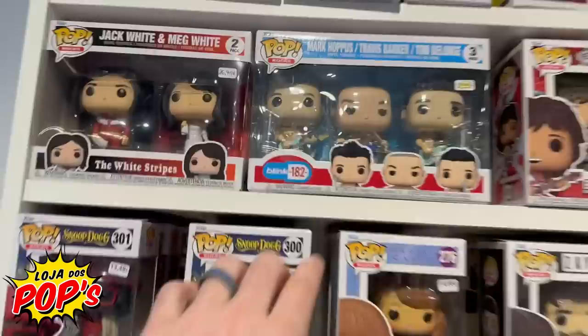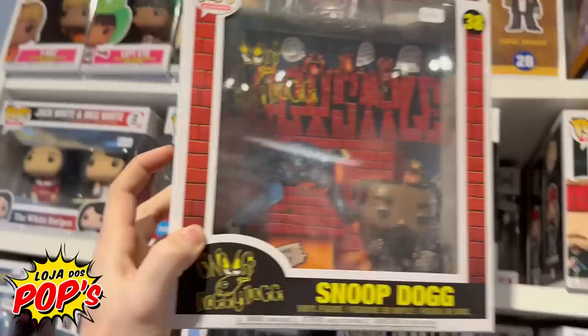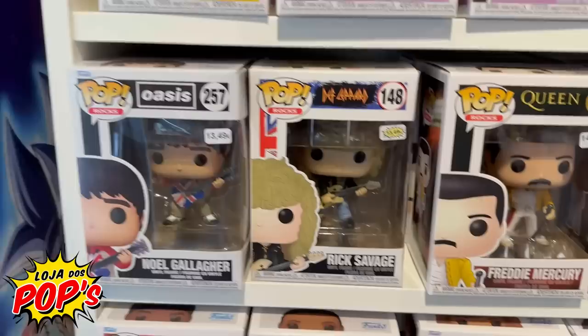The first one that I noticed right off the bat was this awesome Blink 182 3-pack. Super cool right there. We also have the Snoop Dogg Pop album. Also very cool. I think we're gonna need that for Joanna's collection at some point. Let's see, they have some of the new Snoop Dogg pops right here, as well as Mariah Carey. They have Post Malone. Here's some of the BTS pops. I know those are pretty popular nowadays. Coming on down here, we have Def Leppard, Freddie Mercury from Queen, Tupac, Notorious B.I.G., Britney Spears.